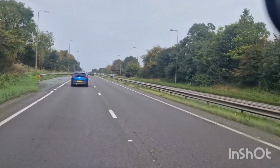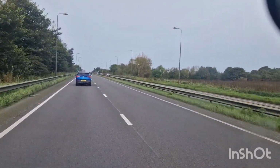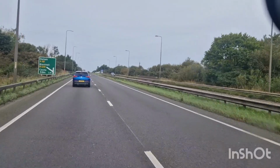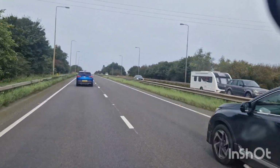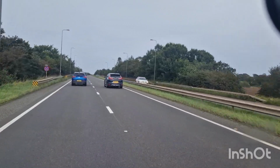Morning guys, it is Saturday morning and I'm obviously not having a lie in and going out for breakfast. I am currently on my way to BCA Newcastle again, going up the A19 this time, just coming up towards the Castle Eden Blackhall turn off. It's probably about 15-20 miles away from North Tyneside, where the auction is situated.